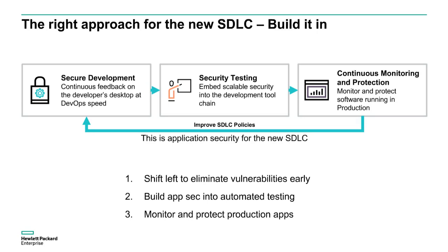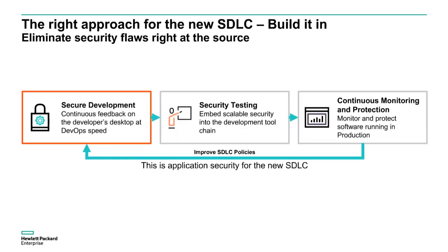So we're going to look at how to integrate application security into your development methodology. It really can't be bolted on. It needs to be part of the natural workflow if it's going to get used. So let's start with development here. So what can you do in development?